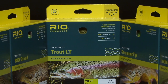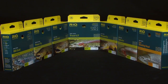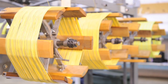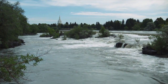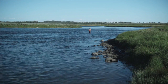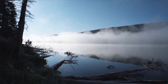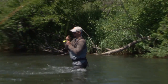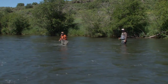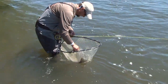RIO is proud to be an industry leader, producing high-quality, high-performance fly lines that exceed the demands of the marketplace. RIO's fly lines are produced in our modern, high-tech manufacturing facility, close to the banks of the Snake River in Idaho Falls, Idaho. RIO's proximity to the Henry's Fork and the South Fork of the Snake River, as well as many rivers and lakes in Yellowstone Park, has attracted numerous fly fishers to work at RIO. Their passion for fly fishing ensures that the design and quality of every fly line RIO manufactures matters.